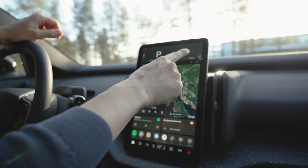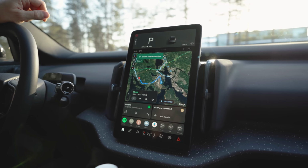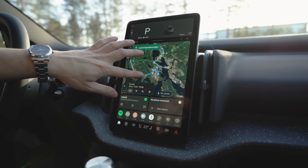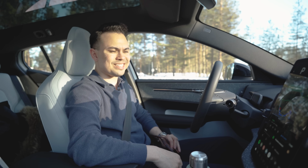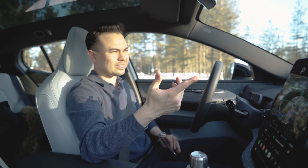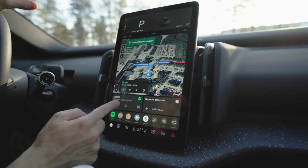On top of the screen, we have the driver information, the car's now in park, we have the range, we have the battery percentage, and all of that information. In the center part of the screen here, we have the navigation. They've set a preset route for us, which is gonna be about 1.5 hours to 2 hours driving. And then you have media, you have some shortcut buttons.